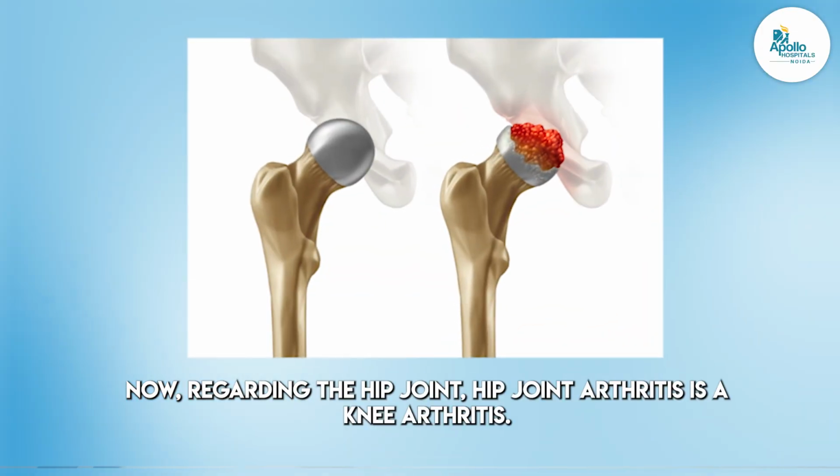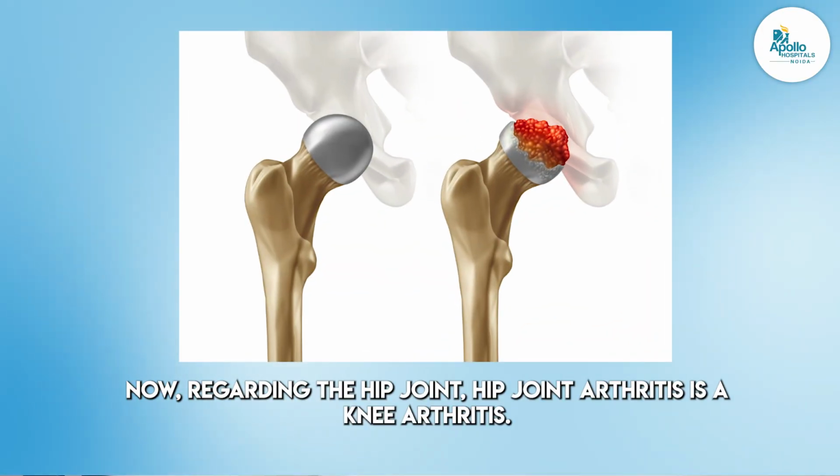Now regarding the hip joint, arthritis is a little less common than knee arthritis. It's usually associated with some injuries in the past or some medical conditions where the blood supply of the head of the femur decreases, which is called avascular necrosis of the hip. In those cases we need to do hip replacements. Sometimes there's a trauma or dislocation of the hip that again disrupts the blood circulation around the hip joint. So hip replacement is done for those conditions.